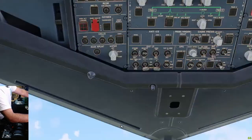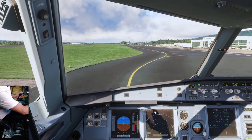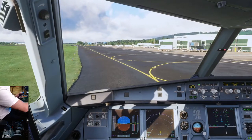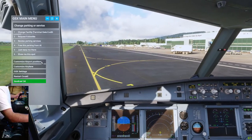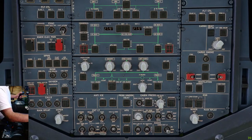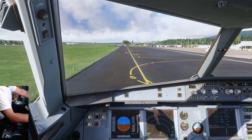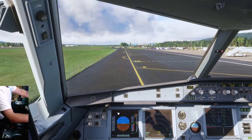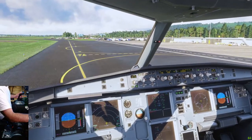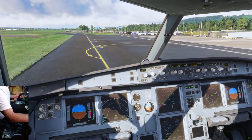Landing lights off, and the turn of soft strobes off. Flaps can go up. Where's the spot? Okay, it's over there. We'll get taxi lights off as well, start the APU. Okay, number 6 is over there. Looking out, this is going to be a bit tricky to park here, isn't it?